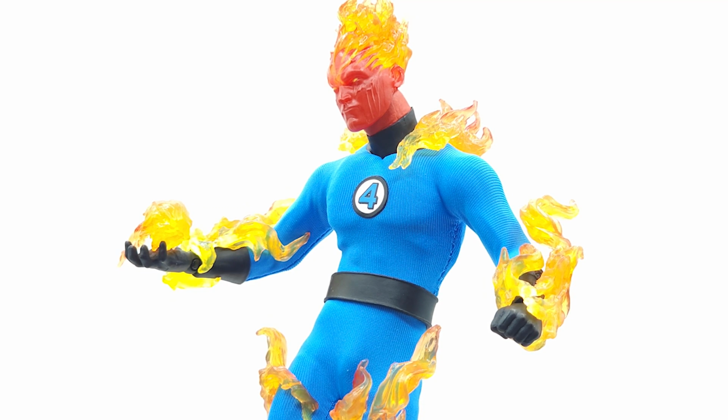Just like with Reed, you can see all his muscles through his spandex, his chest, his ribs, his abs. So the sculpt work under there is top notch, and looks and aesthetics wise, I mean, he's great.